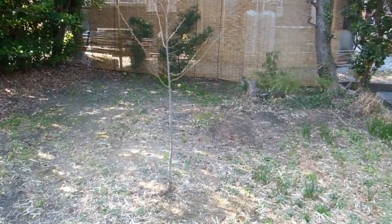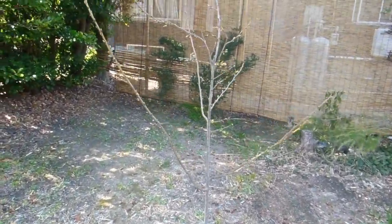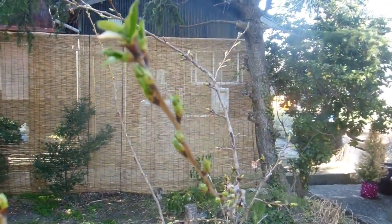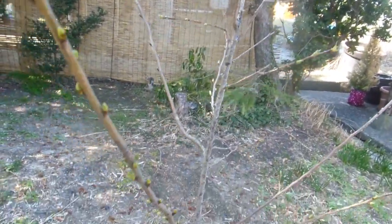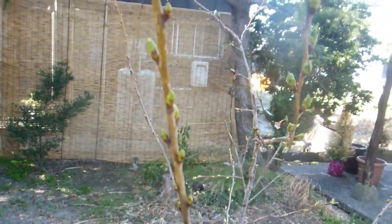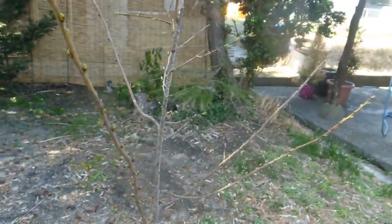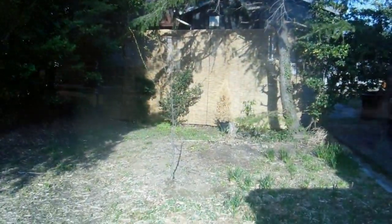Now we're into March. You can see not a lot of leaves. It's pretty normal for a cherry blossom tree. When they do flower, quite often they don't have many leaves on at the same time. But you can see the leaves are ready to go now. It's March. It's warming up. We're getting a bit of rain. The leaves are ready to go. So it's the beginning of March.